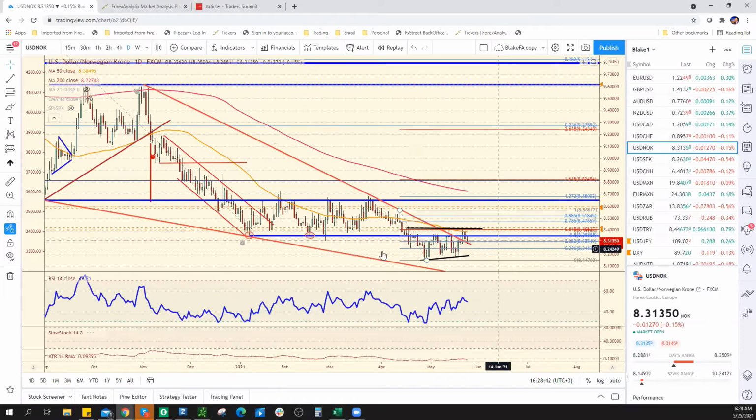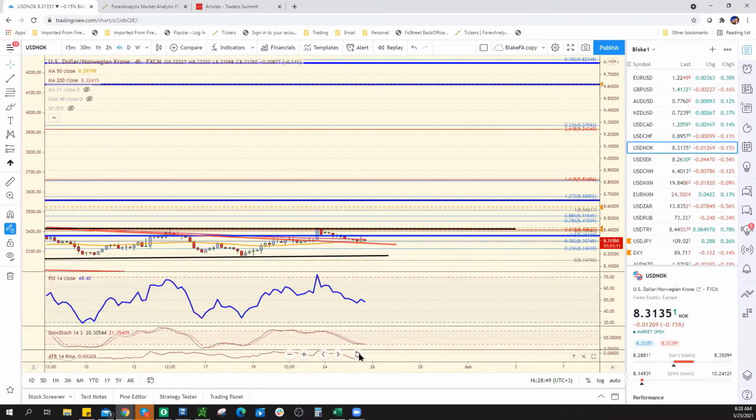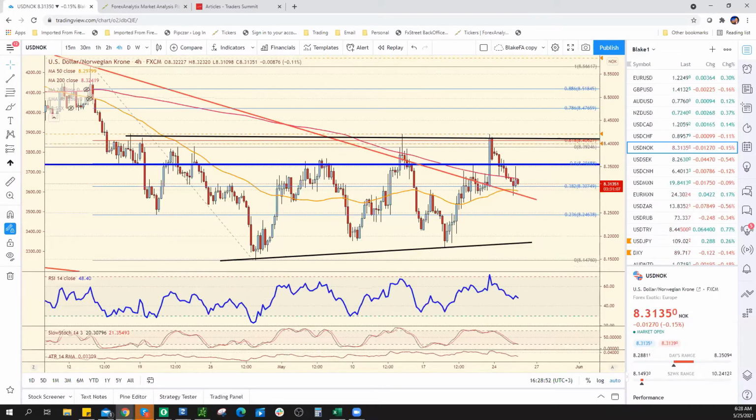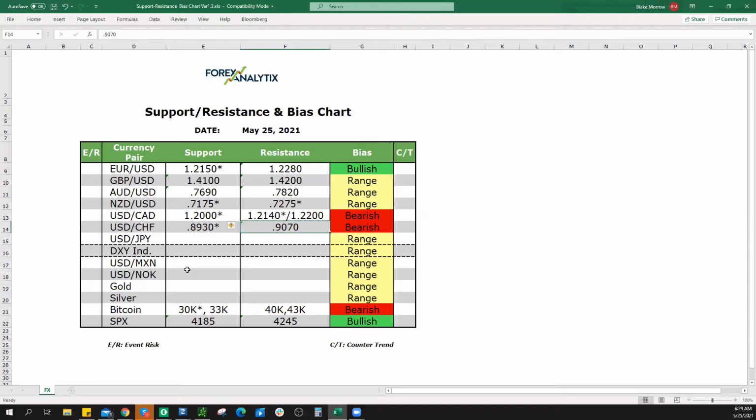US dollar, Norwegian krona. You've got to watch this bad boy. This is one of those that if crude oil starts to show some weakness, support right now is 827. Resistance 842. And that is key. And while we're below that, we have to be bearish.